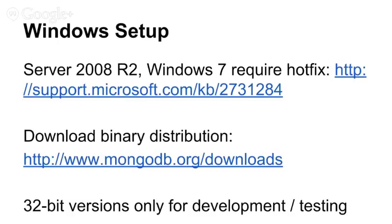The examples I show are installing this on Windows. It's actually easier on Linux, but if you're going to do it on Windows, the first thing you need to do is install a hotfix that fixes an issue with memory mapped files, and then download the binary distributions from Mongo. The 32-bit versions don't allow you to have any databases greater than 2 gigabytes, so they're not intended for use in production.